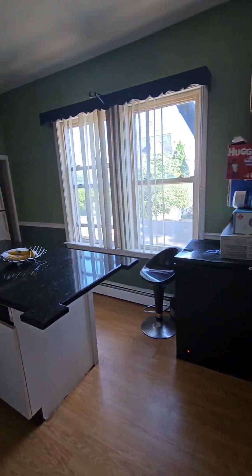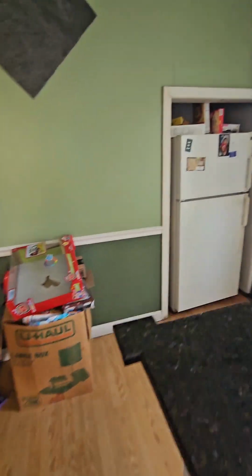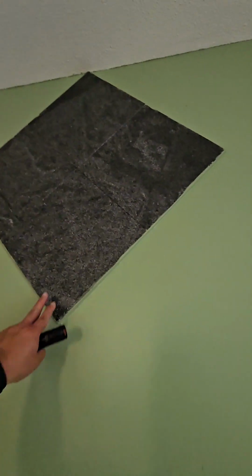Okay. This is interesting. It's just a piece of countertop from over here. Some cracks here with the settling. Looks like water there.